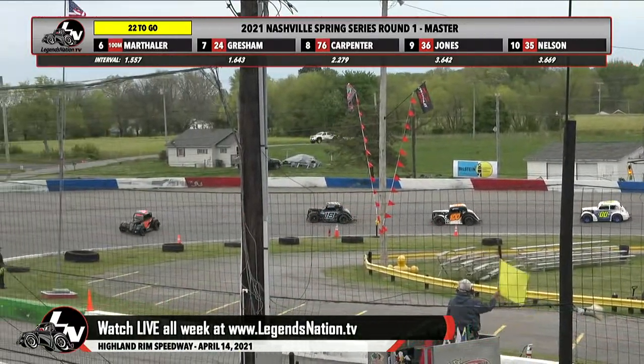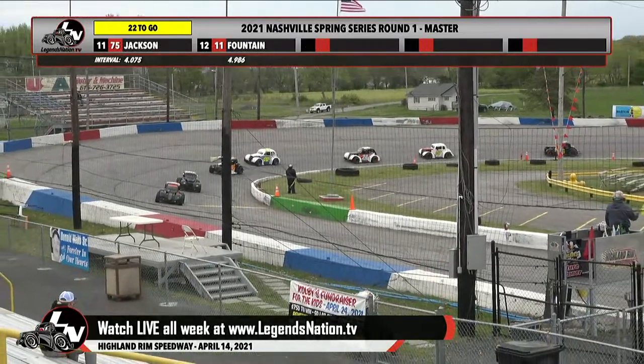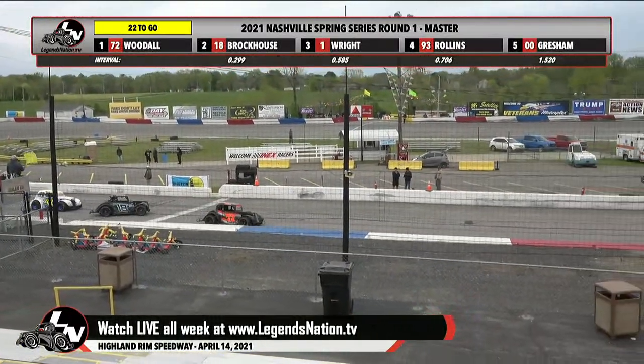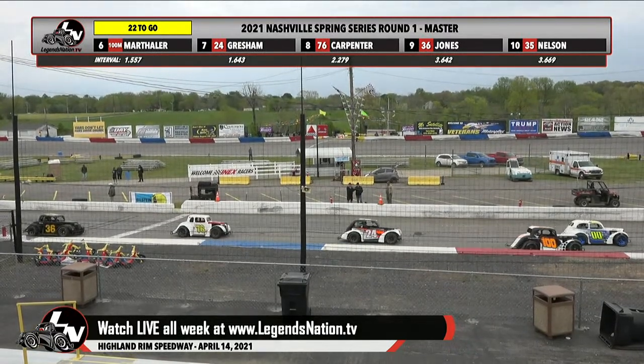Tim Brockhouse got by the 93 and the 1 to take over that second place spot in the run. Robbie Woodall will now have a back bumper full of Brockhouse, as Brockhouse is going to try to make his way by to get the lead for this feature.